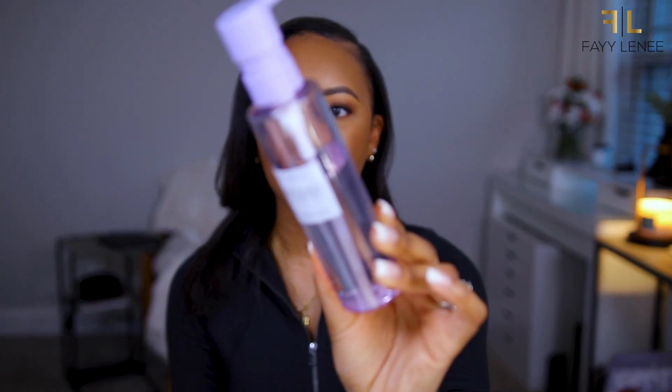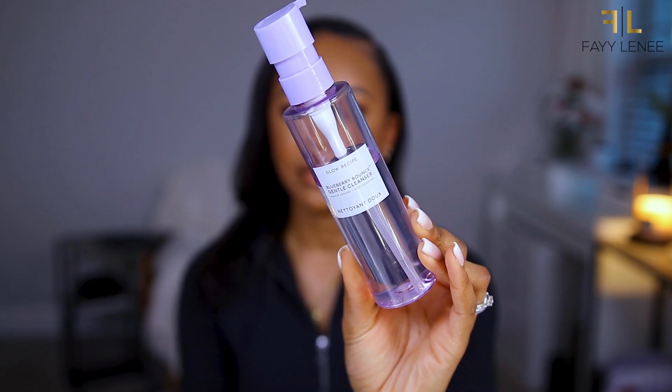The thing I like about this is even though it's a clay face wash, it doesn't strip my skin. It doesn't leave my face feeling overly dry, but it still does a really great job of getting my skin squeaky clean, I feel like. So definitely recommend this. And then another one that I've really been enjoying is from Glow Recipe. This is their Blueberry Bounce Gentle Cleanser. This is one that I like to pull out, especially on days when I've been wearing makeup, because this is going to do a great job of not only helping to clear my skin of makeup, but also deep cleanse my skin in general.